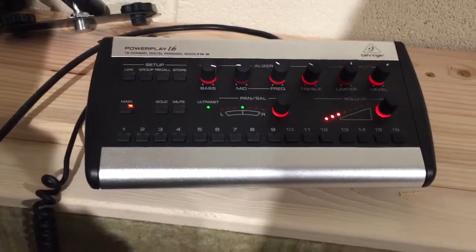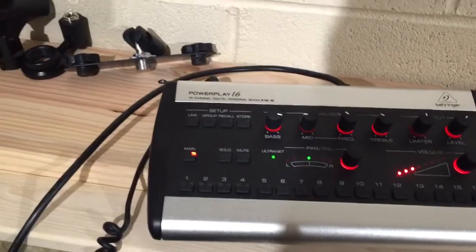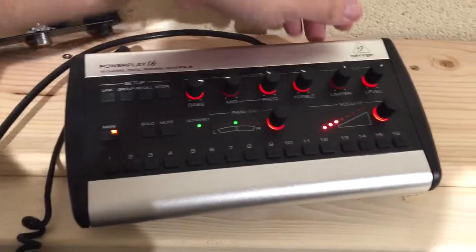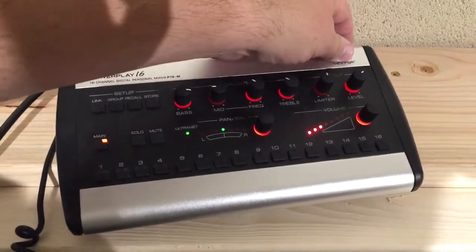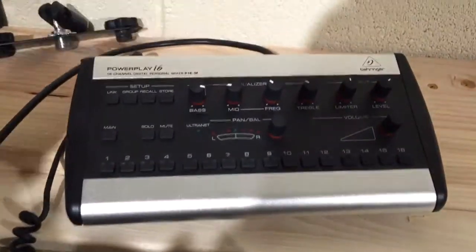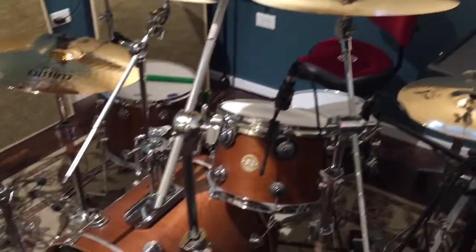So this is independent of the actual digital audio workstation and interface. So whatever they do here doesn't affect what I'm doing in the control room, which is great. And it gives them the liberty to do whatever they want to do and to hear what they want to hear.